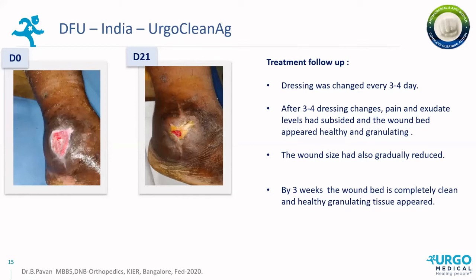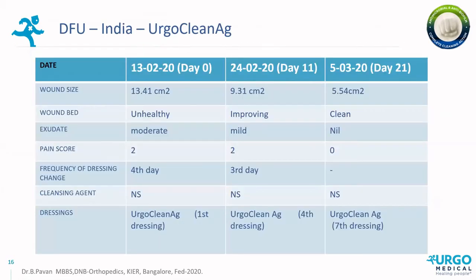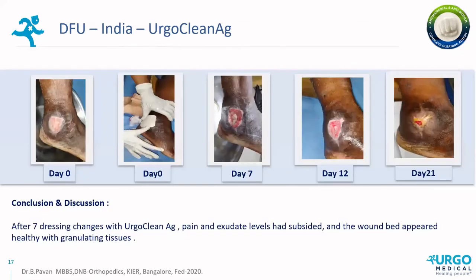So in fact, by the end of the fourth dressing, we told the patient that UrgoClean AG was not required and a simple dressing was started. This patient, now the wound has healed. I'm sorry, I could not get the last image. Again, we followed it up, and as we can see, everything improves gradually. So to day 21. As I told you, after 7 dressing changes with UrgoClean, pain and exudate levels had subsided and the wound bed appeared healthy with granulation tissue. And in fact, closure is almost imminent in the day 21 photograph.